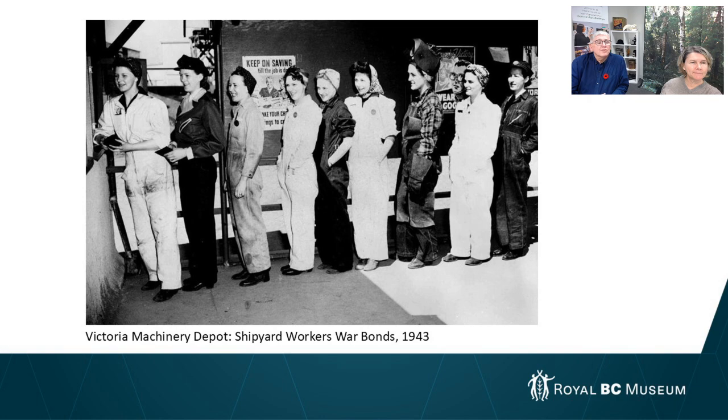Another good image, this is a group of women who are working for Victoria Machinery Depot, which was a shipyard. And as we look at all these women here, they're all standing in line, they're buying war bonds. So basically a contribution, say, of $4 would net them $5 when the war ended. So it is raising money. They were encouraged to contribute to all the different war bonds that occurred throughout the Second World War.